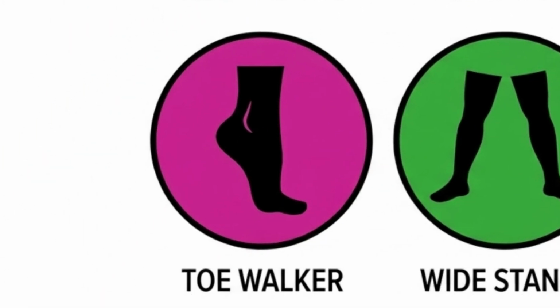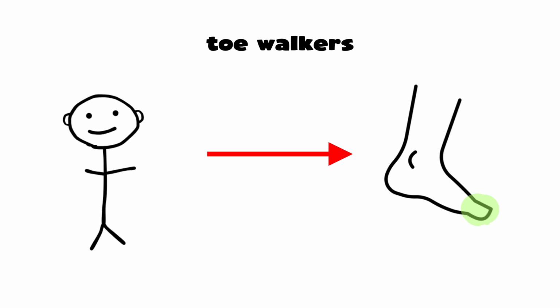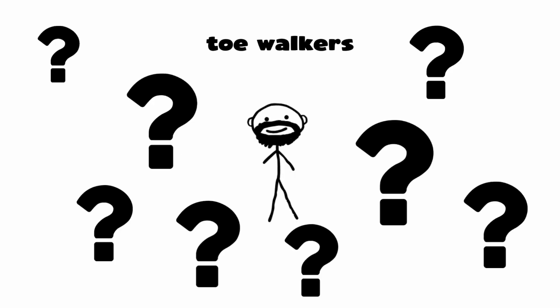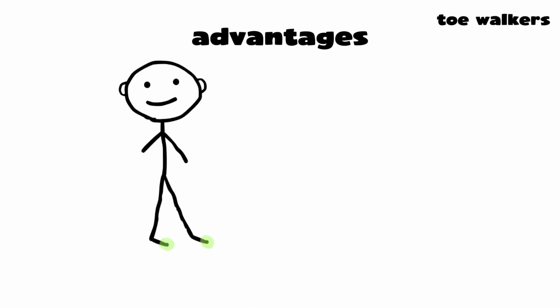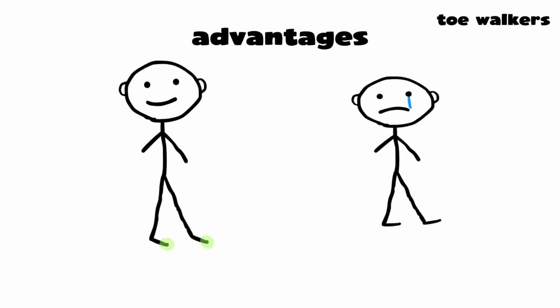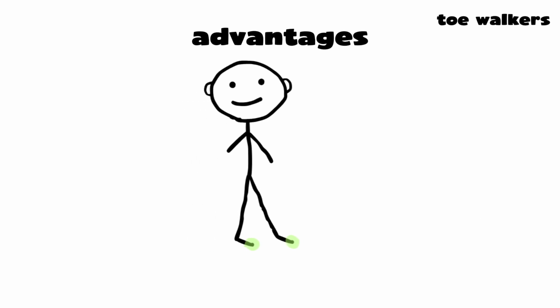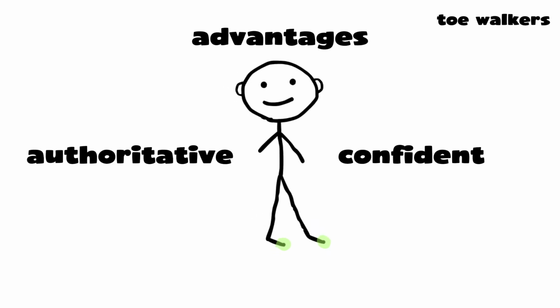Toe walkers. Toe walkers move almost entirely on the tips of their toes. In kids under 3, totally normal. In adults, it's rare and genuinely fascinating. First advantage, height. Walking on your toes adds visible inches to your perceived stature, and studies on height perception consistently show that taller-appearing people are judged as more authoritative and confident.